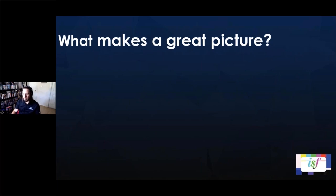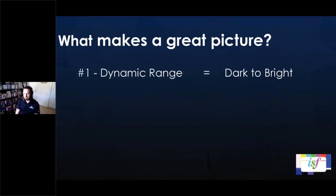So when we're looking at a picture, what actually makes a good picture? When we look at a TV in a store or in a studio or at home and we say, wow, that's a really good picture, what does that mean? What are we looking for when we say that? What makes us say that? The number one thing that we look for when we're judging picture quality, always, because of the way our eyes work with the rods and cones, like I said before, is dynamic range. The easiest way to describe dynamic range is the difference between the brightest and the darkest parts of the picture. The bigger the difference, the better.